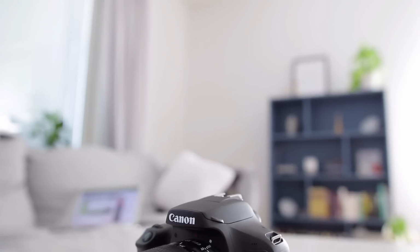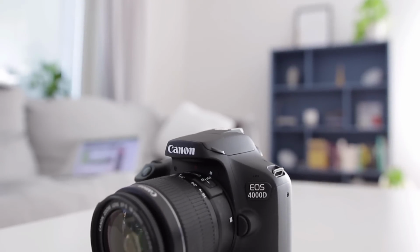But I've got a couple of cameras here which should work well for pretty much all beginners. Now, I'll go from cheapest all the way through to more expensive, so you can get an idea of which cameras might work well for your price range. So starting off with the cheapest of these cameras, I'd probably look at something like the Canon 2000D or the Canon 4000D. Now let's take a look at the Canon 4000D first.